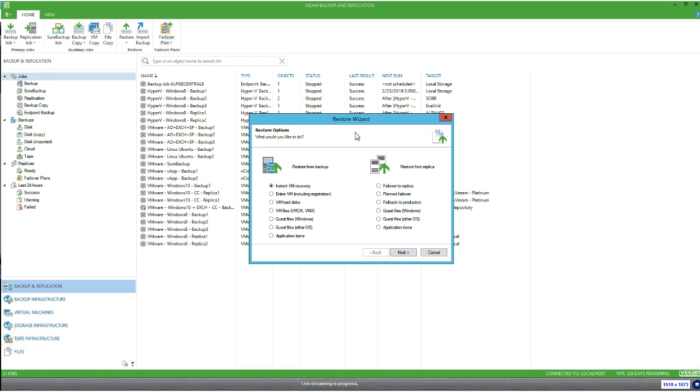But then when you're ready, we can migrate it back online. We can leverage the existing VMware or Hyper-V technology to migrate that back online for you without having to shut down the virtual machine. And that's where we merge all the changes together. So if we walk through that process, I'm going to choose Instant VM Recovery.